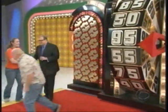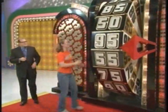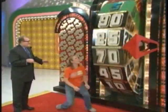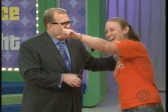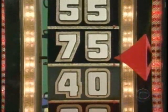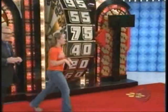Better luck to you. Come on over here, Caitlin. Give it a nice big spin. Want to say hi to anybody while it's spinning? I want to say hi to my Occidental girls and everyone in the audience. All right, everybody from Occidental. And you're coming up to 75 cents. You want to keep it or spin? Keep it. Stand right over there.